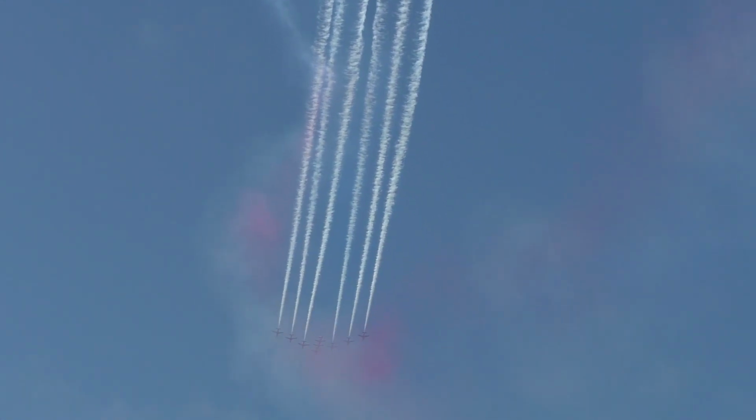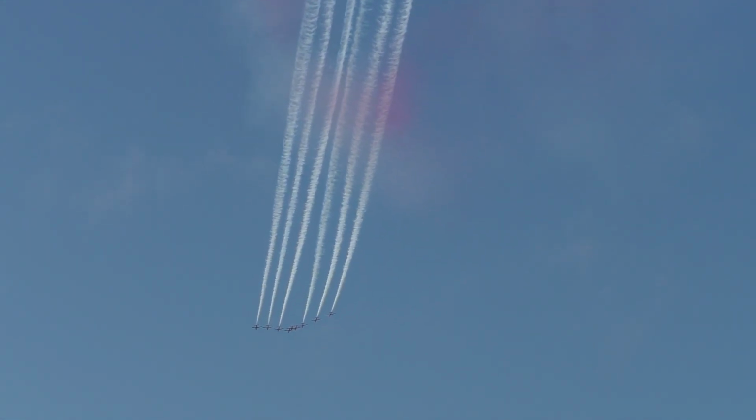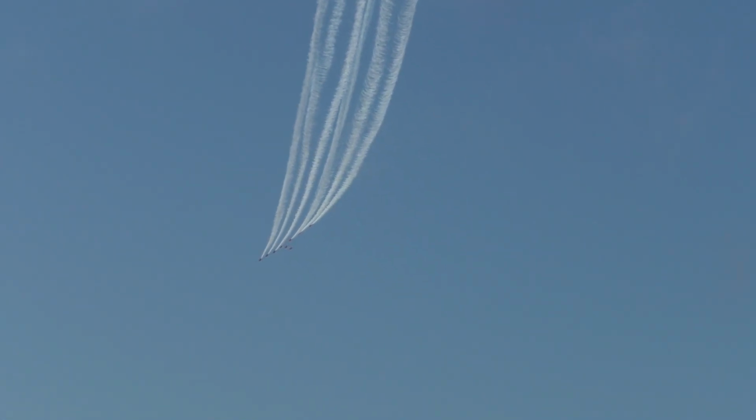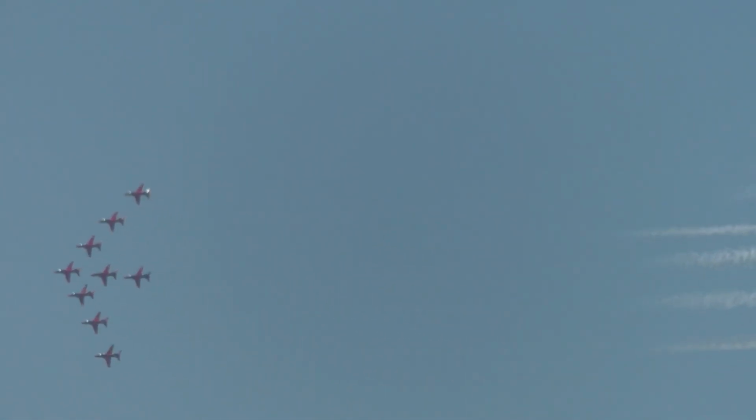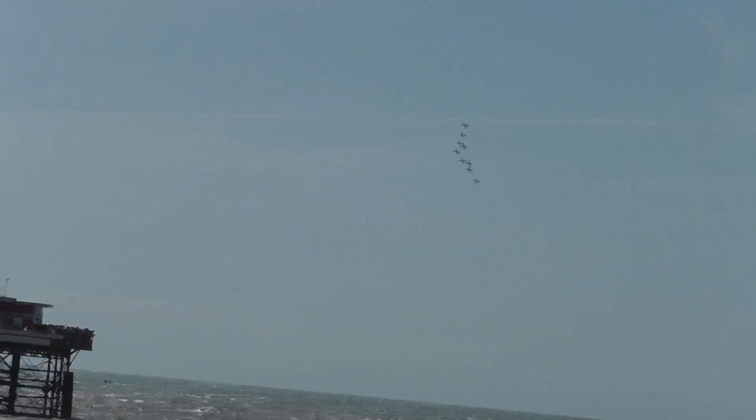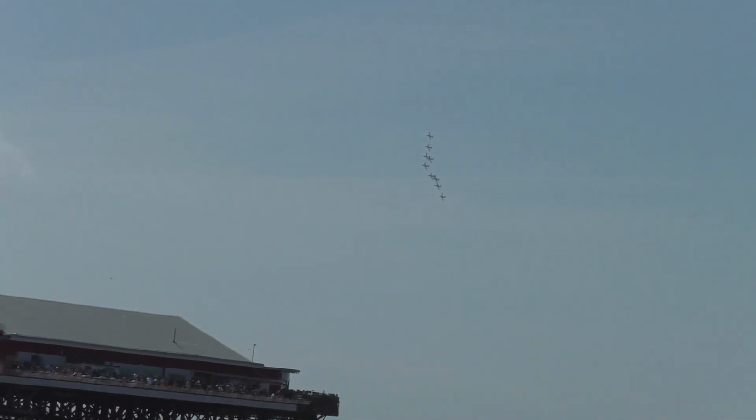As there you can see the first loop of the day for the Royal Air Force Red Arrows. Leading the team this year, we have a new Red 1, a new team leader for 2024. That's Squadron Leader John Button, known as Bundy. He's been in the Red Arrows 5 years before previously. He took a year out in 2023 before joining us as the team leader for 2024.